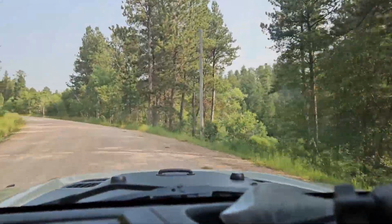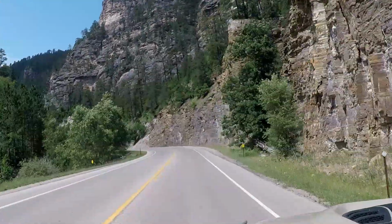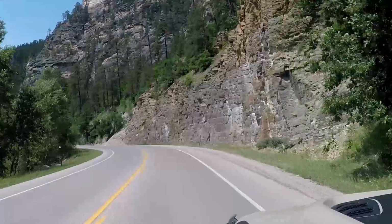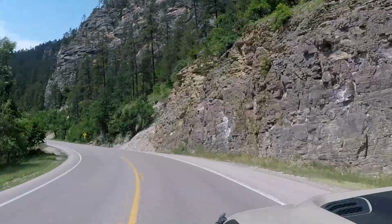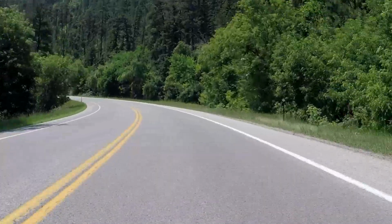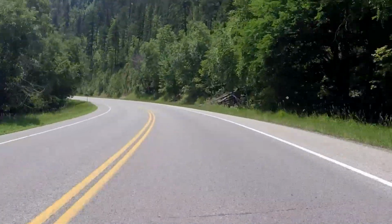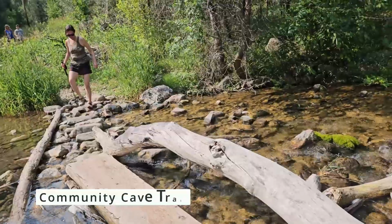And this trail was tough. It was the Community Cave Trail. It was hard to find, and once we found it, it was hard to locate the actual trail until we were actually on it. But I will say this is the first time in my life that I have ever seen a rattlesnake in the wild.